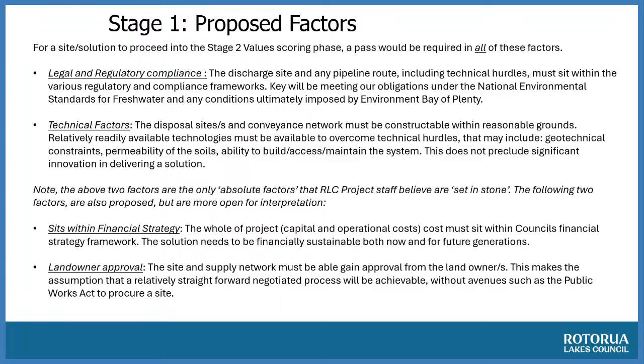Kia ora, just to continue that, we were actually asked to do this and to present this process, and they sought for councillors to consider this in order for them to determine whether they even wished to step forward on the process of participating and helping us find a solution.